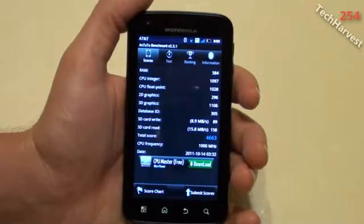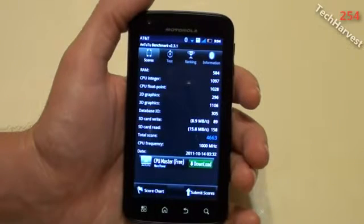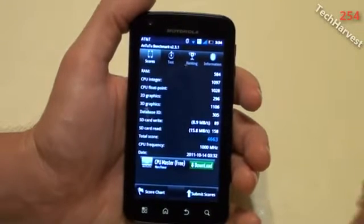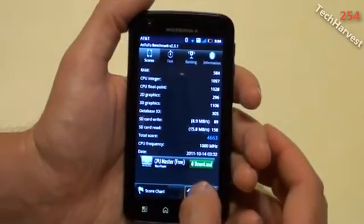The SD card write score is 8.9 megabits per second. The SD card read score is 158, at 15.8 megabits per second. And the total score is 4,663. And the CPU frequency is 1,000 megahertz, which is 1 gigahertz. And it gives me the date here. So I'm going to submit the scores here.